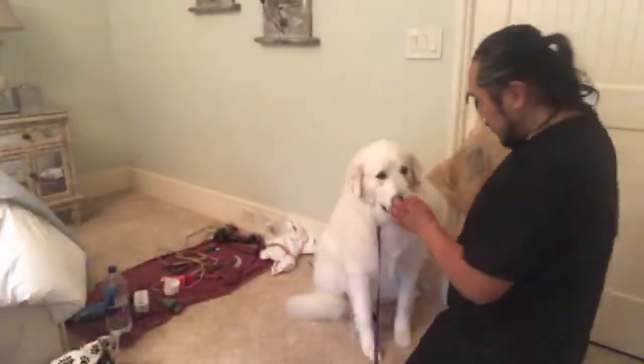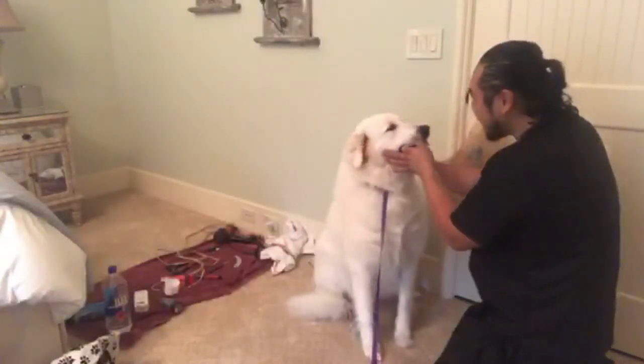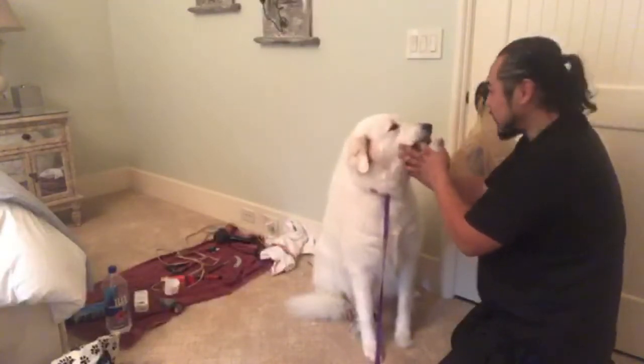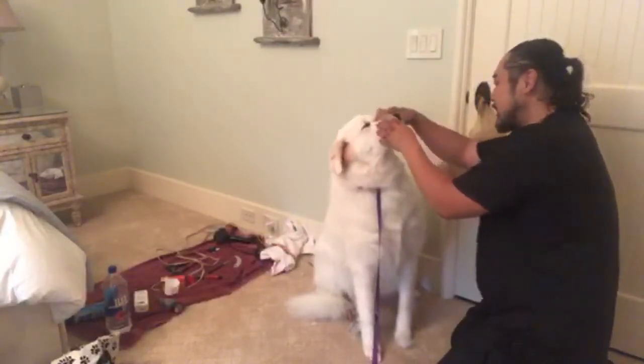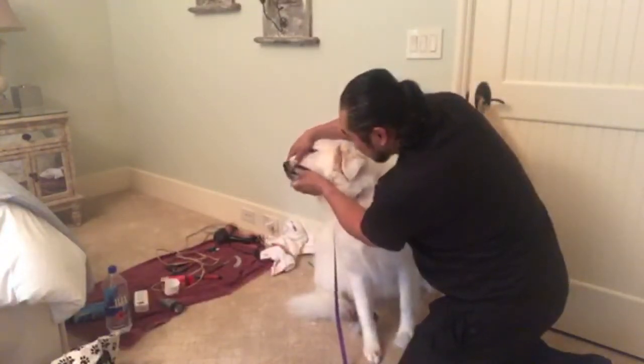Okay, so hey girl, see that tree? It's a tree, girl. There you go. Oh, what a good girl, Bella. So I want to brush it. See, it says brushing action. Good girl. Oh, sorry, girl. I gotta get this other side too. See that tooth there?